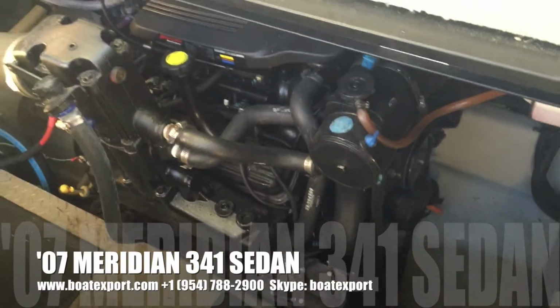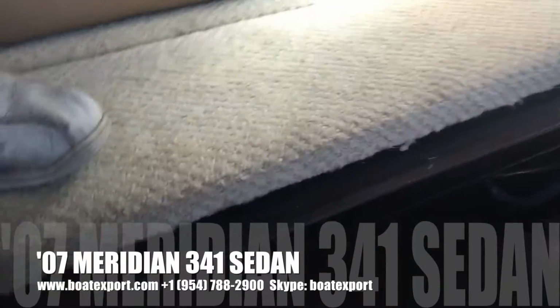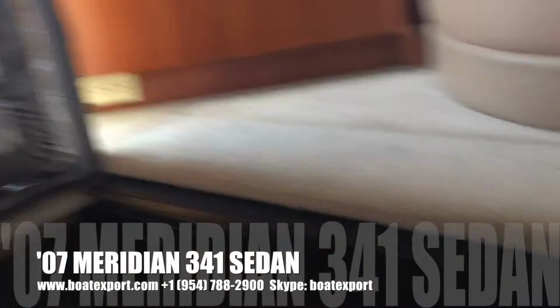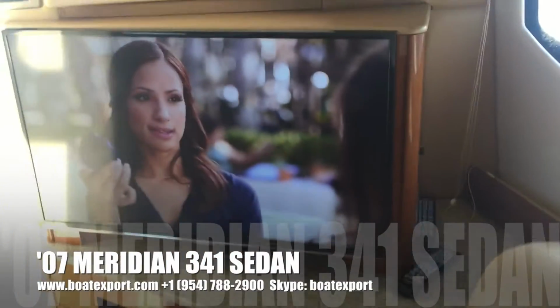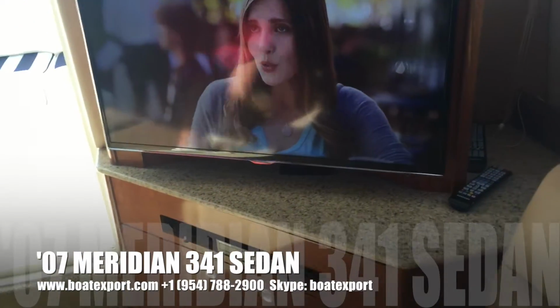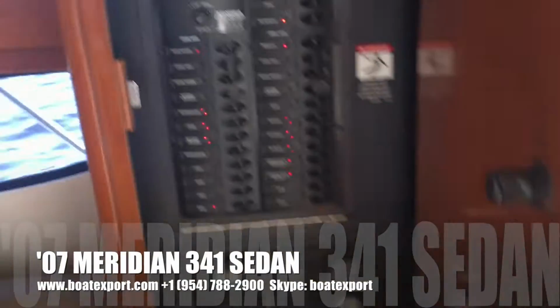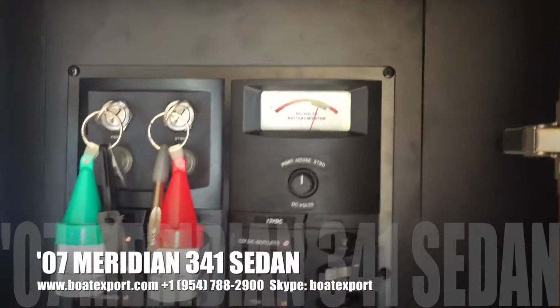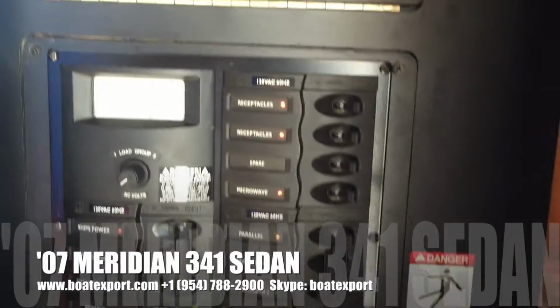Okay. 6.2 MX MPI, 320 horsepower V-drive. Automatic fire extinguisher, battery charger, generator, 4.0 kW, 10 liters. Moving through the cockpit. We have a Samsung flat screen TV with a Samsung Blu-ray player behind. AC-DC panel. Currently running on generator since we're out to sea.